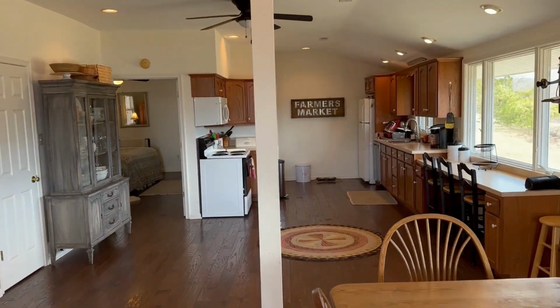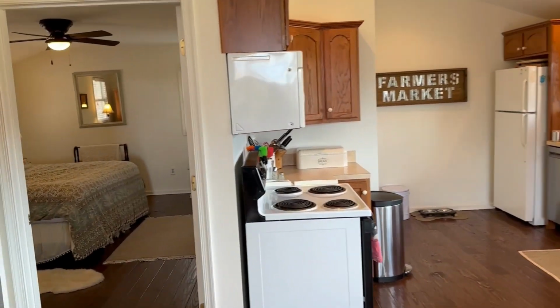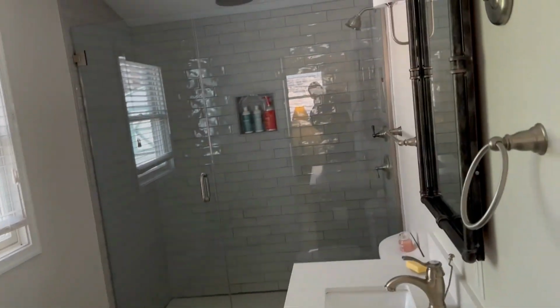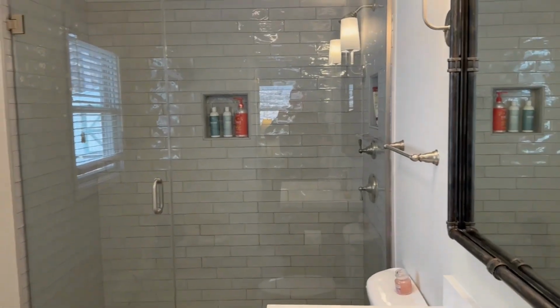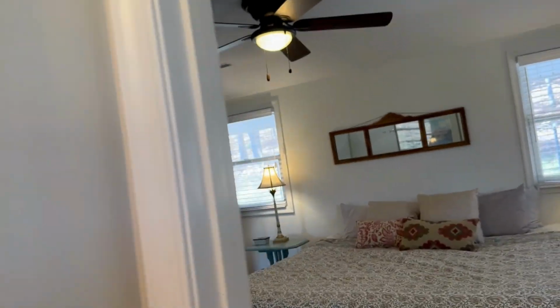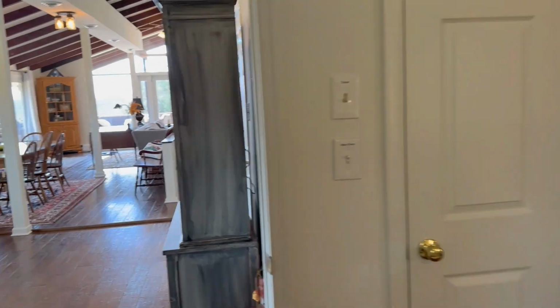So, right on the other side of those kitchen cabinets is where the washer and dryer is. You got your master here. Gotta flip the lights on here. You got the shower, custom shower. You can see the rain head up there. Very, very nice. All that's new. Let me get you around here. There's a walk-in closet there.